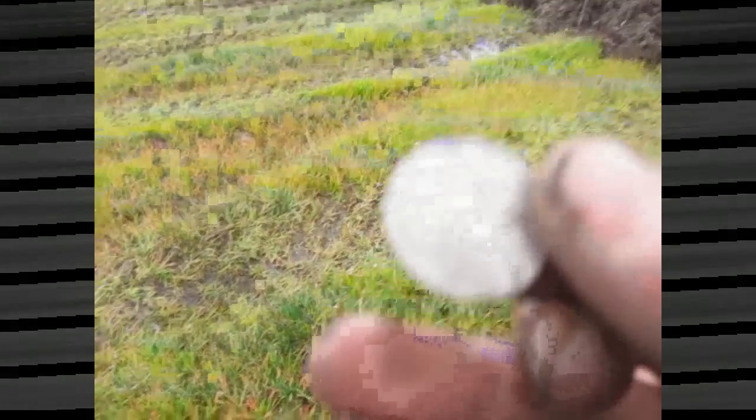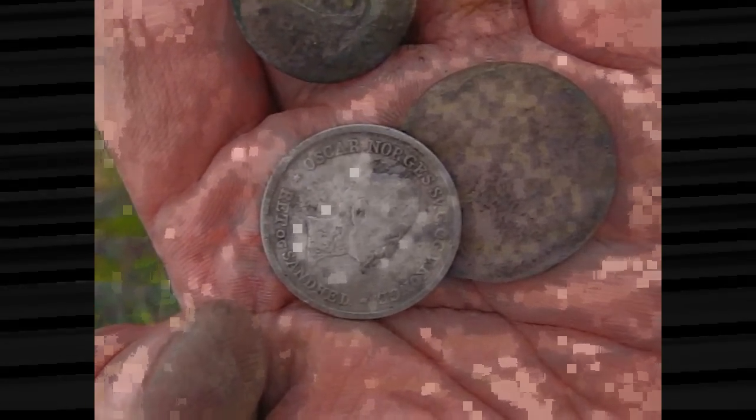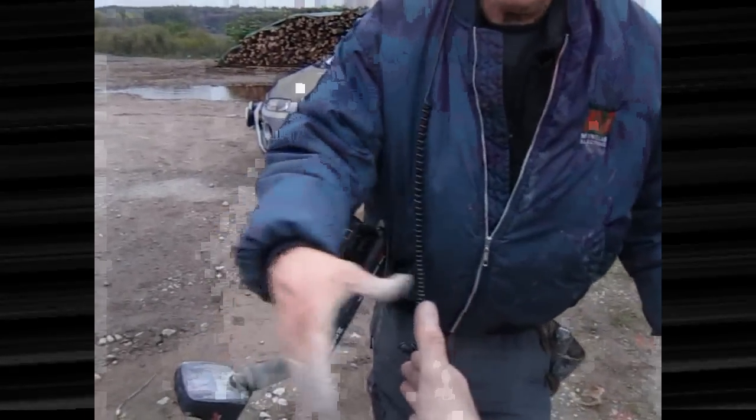Look at that beauty. 24 shilling. Let's have another look at that silver 24 shilling that Mr. Mindlab got. 1846. Mr. Mindlab? Yes! Thanks for joining me. Enjoyable evening. Yeah, it was a nice day. Yeah, it's a pleasure. And thanks for the new coil.